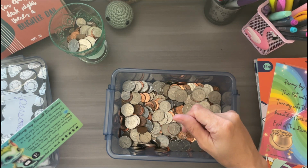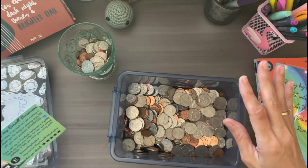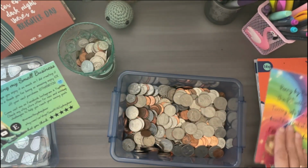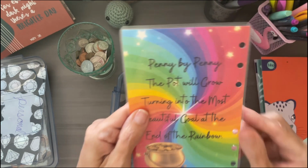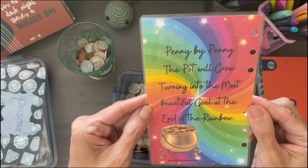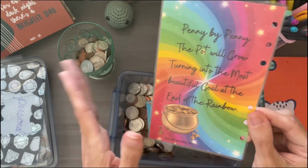And then each month I take my little cupper and I count it up and I record and I dump it in. So I got my tracker, which I'll show you in a minute, from Save with Sydney Bear. Here's her card. And it says, penny by penny, the pot will grow, turning into the most beautiful goal at the end of the rainbow. I love that saying. It's so pretty, so cute.